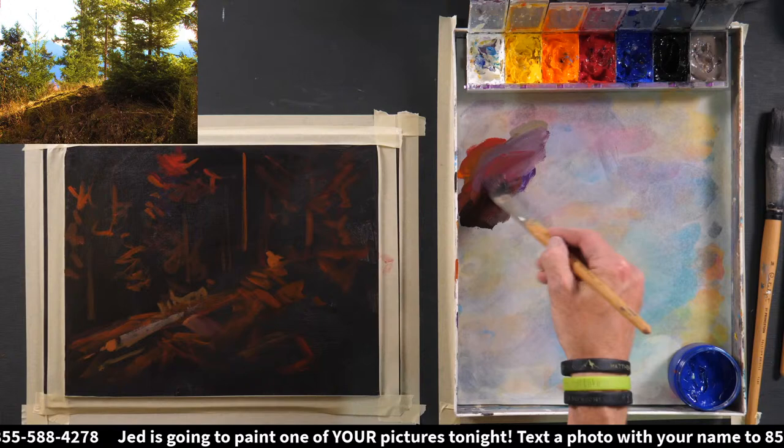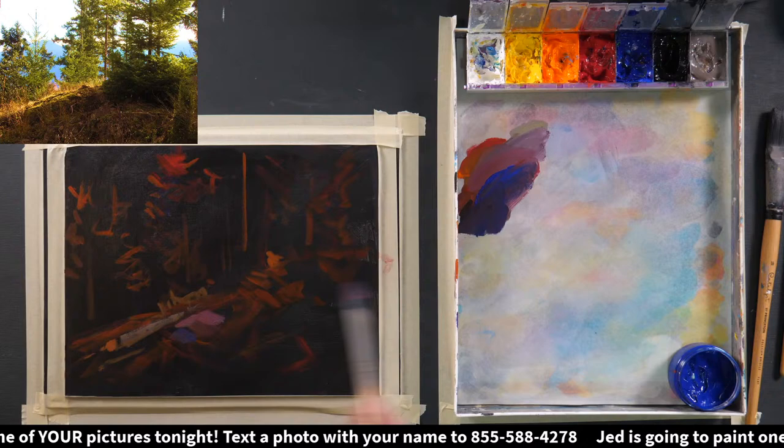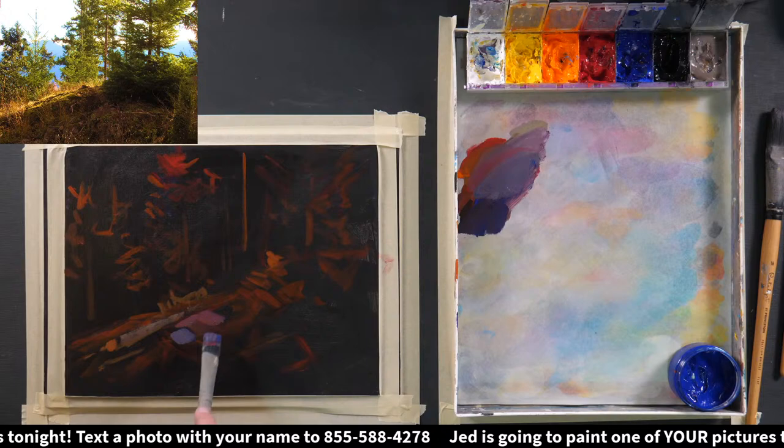So I paint. There we go. Okay. Oh, I thought photos weren't going through, but they are. We're okay. Cool. We're getting your photos, guys. So yes, we are getting your photos. If you want to send them in, you'll have a chance on that second round. I'm going to go through them at halftime.